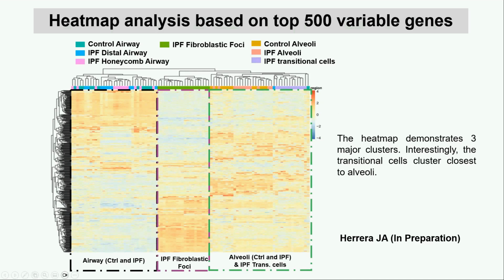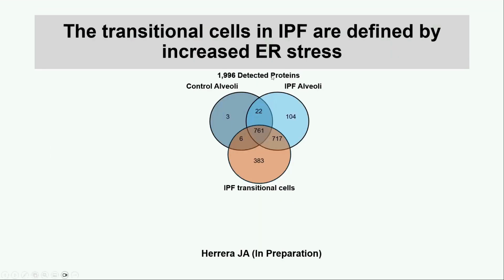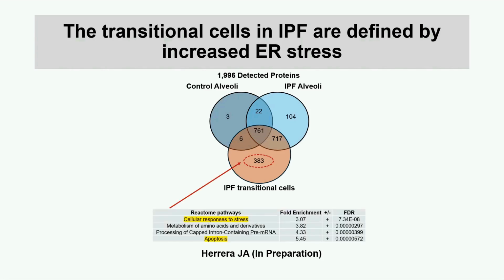So what I want to now focus on is these transitional cells. Looking at the Venn diagram, we detect about 2,000 proteins, with 380 proteins uniquely identified in the IPF transitional cells. When we do pathway analysis on this gene list, we see things consistent with what other people are publishing. These are really stressed cells. We see cellular response to stress as the top pathway, and apoptosis is also on the list. These cells sit over a fibroblastic foci, which we know is the only site where collagen biosynthesis occurs, so there could be some cell communication with fibroblasts.